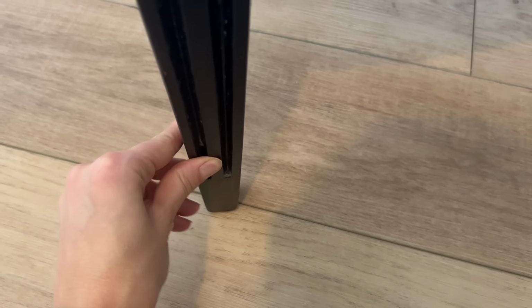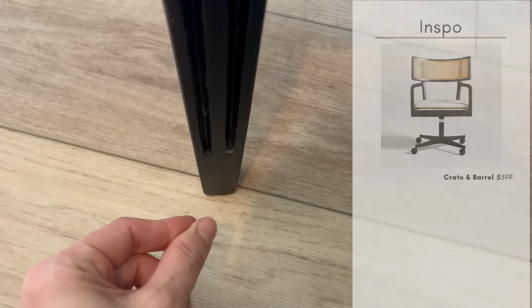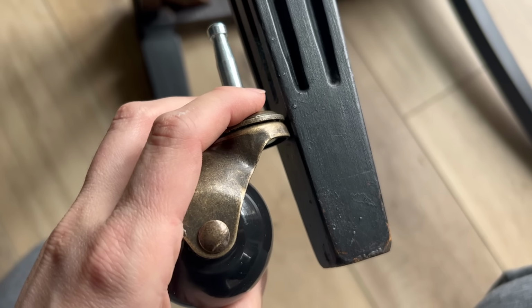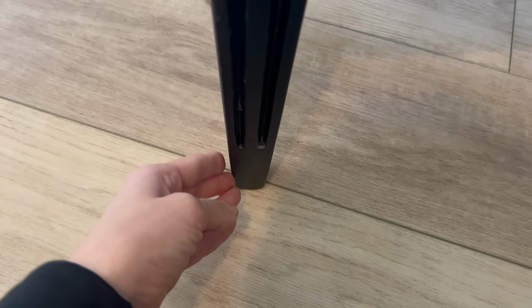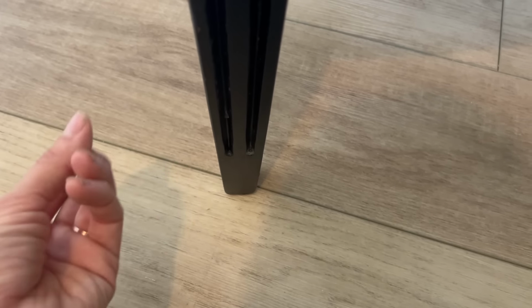Another thought that I had was to give it a little bit more visual interest by adding some caster wheels to the front two legs. But obviously I still want the chair to be level. So I'm also going to cut this down after I see how tall the casters look, just to make sure it's still level, but I think it'll add a little something extra.